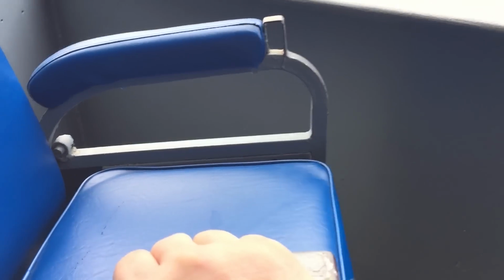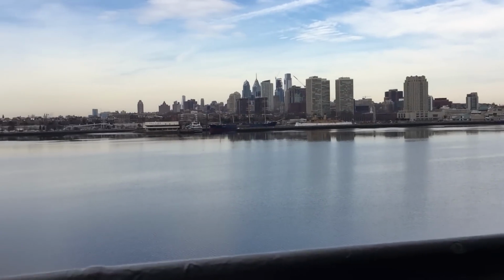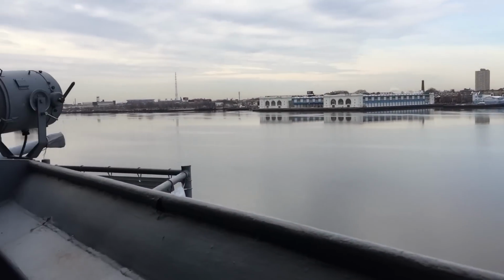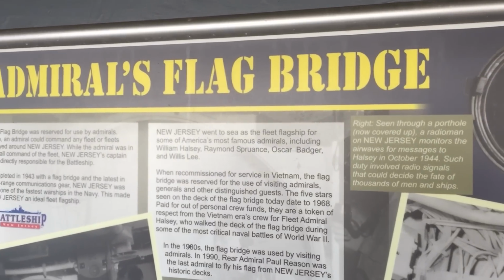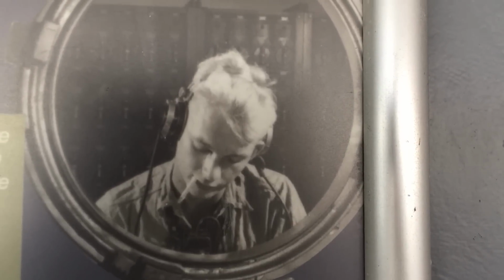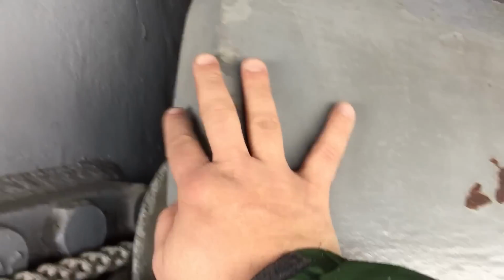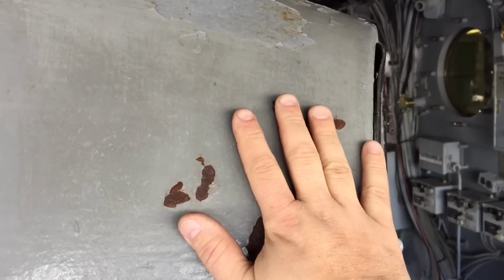People would just sit here and lock the chairs, but something would go here, maybe some binoculars. You just look out for the enemy. Cigarette while you're punching in coordinates. All right, now that is one thick door. Just to give you a little perspective, this is how thick the door is.